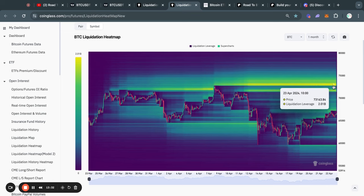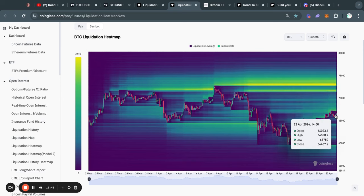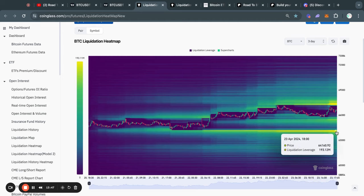And therefore, I do think that eventually we will be sweeping this level of liquidity at about 73.2K. However, in the short term, it is definitely possible on, for example, lower time frames that we do end up grabbing the liquidity to the downside first. So that's something to keep in mind.